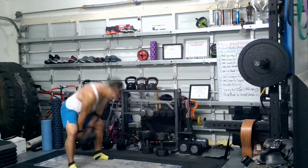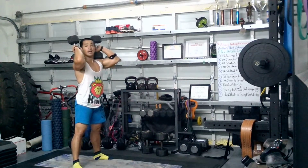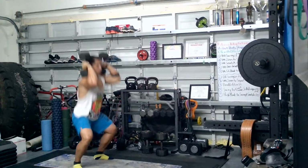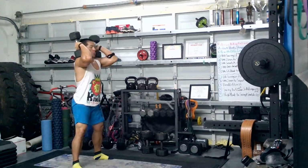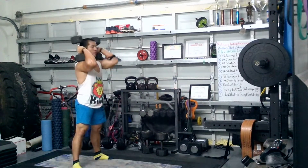Now we're gonna clean it. So I clean with both, and I'm gonna go into a squat. Now we got the clean and squats. Let's go. Squat. 1. Swing. Power clean. And squat. 2. Power clean.